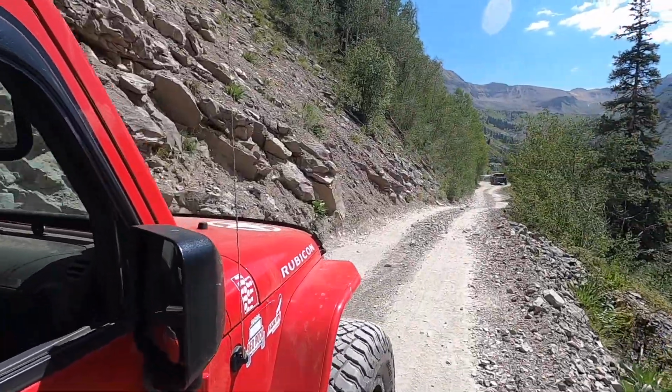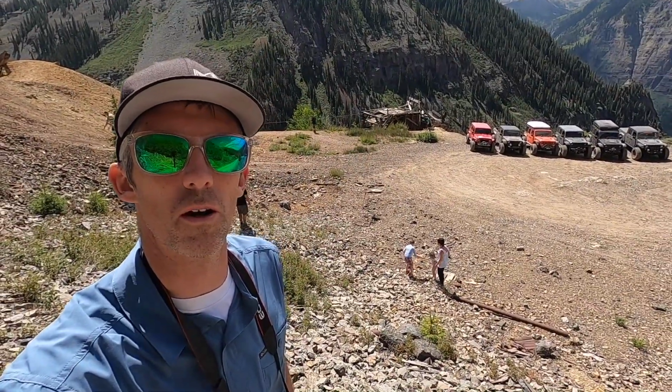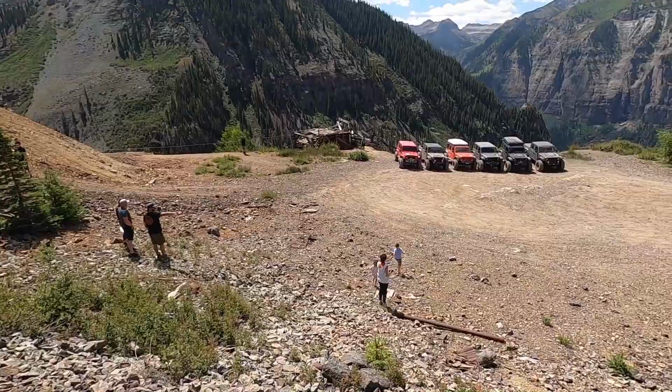Stopped here at this old mine site just to get out and get a look around. I've said it before, what a view, huh? What a view.